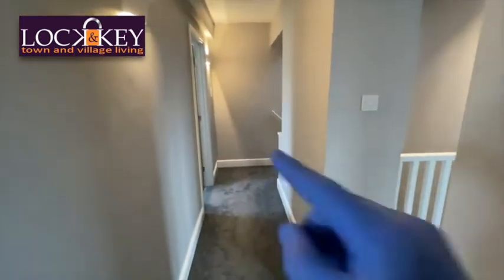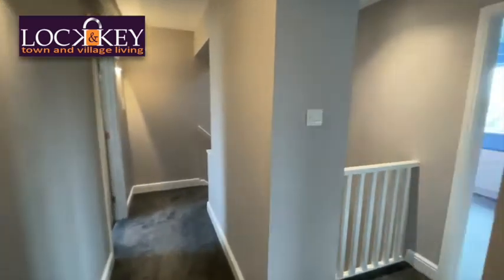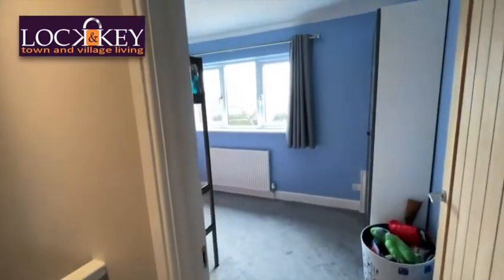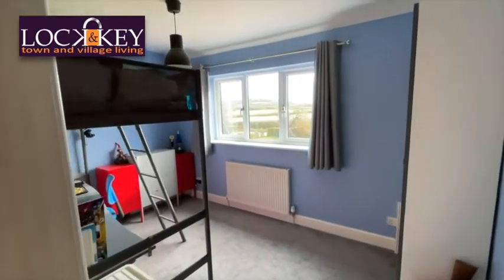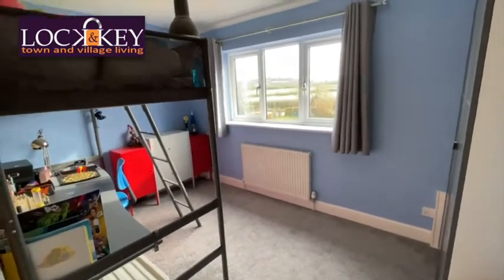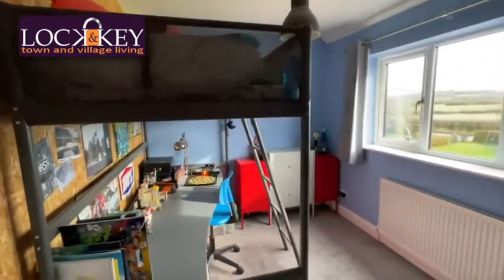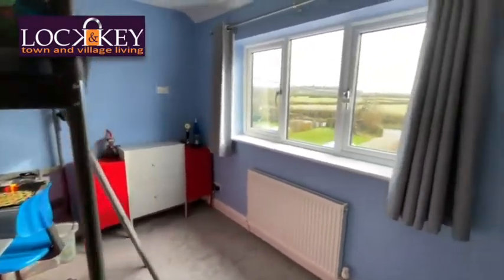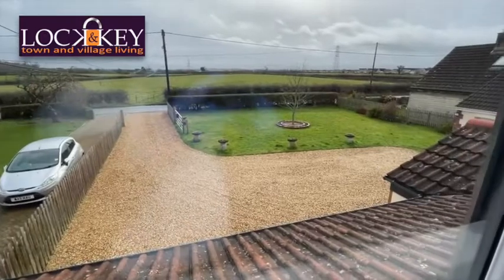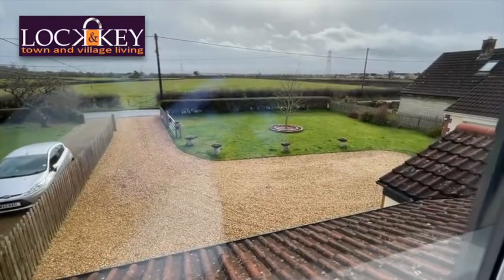So we come out the hallway. We've obviously seen the bathroom. We've seen bedroom 2. Let's go into, I would call this bedroom 3 or 4. It's one of the smaller ones, but it's a double. But obviously it's a boys' room. It's a good double this. Obviously there's a radiator, big picture window. And again, there's that view of that front. There's not much more to say to that, is it?